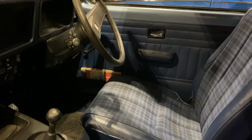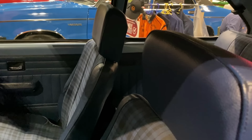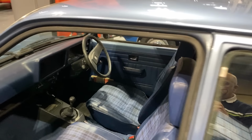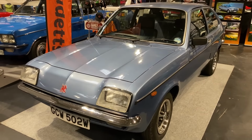I know I do. And it's got that typical old car aroma. It's a proper four-seater, as you'd expect. Just a proper family car. Where did they all go? I don't know. But I'm absolutely chuffed to have seen this one. What a true survivor. Lovely.